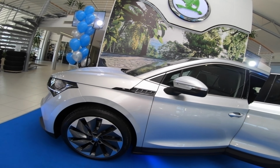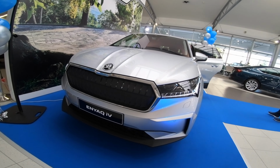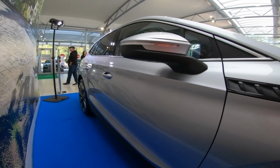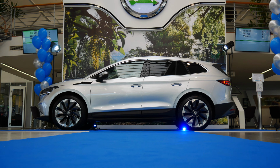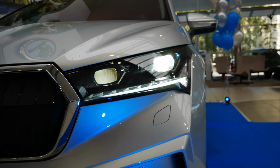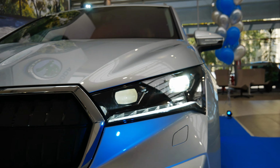And now for the pricing in Estonia, the Enyaq starts at 34,000 euros for the 50 model, 38,000 euros for the 60, and 44,000 for the 80, which is the car I am sitting in right now. And they are really good value. You do need to add quite a lot of options to make the Enyaq really good, and for under 40,000 euros, not even including the government grant, for 5,000 euros, you can have a very decently spec'd 50 or 60 model.